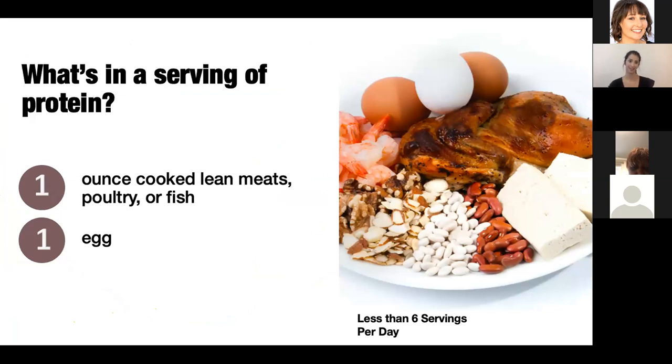And in a serving of protein, you can have 1 egg, or an ounce of cooked lean meat, poultry, or fish, and total for your day, you want to stay under 6 servings.